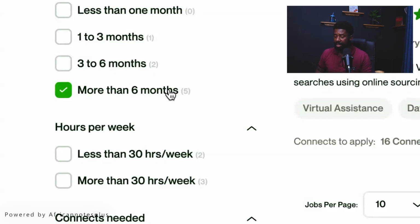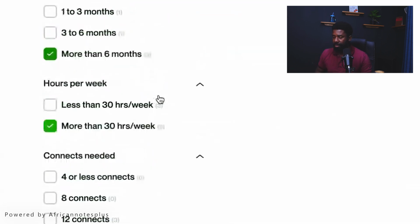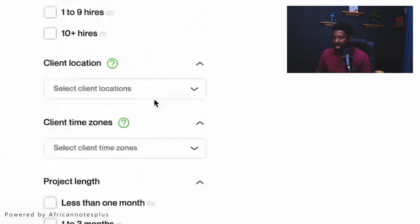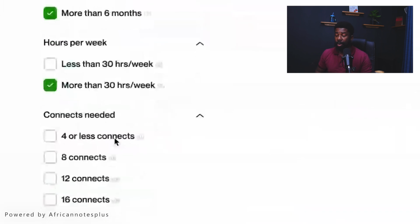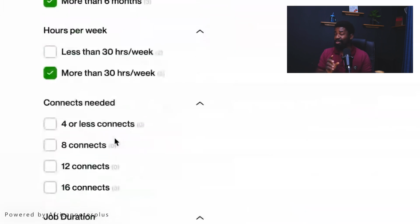The next thing is the job must be more than 30 hours a week. You can see you are narrowing down from 3 jobs. We still have 3 jobs. Initially, one of the filters we selected was 5 here, but now it has been reduced to 3. The more filters you select, the lower the number of jobs that meet those criteria, because these are criteria that you are setting. So now you see only 16 connects. That's for all of the 3 jobs that are available within those criteria. I have to spend 16 connects for me to apply for them.